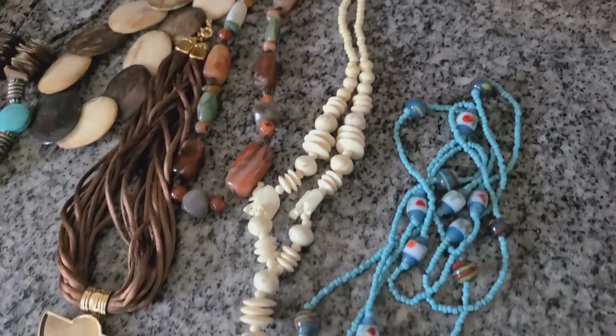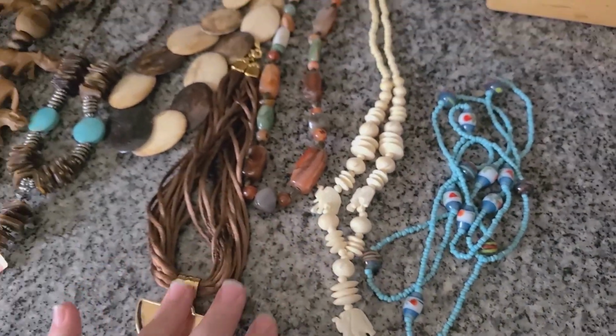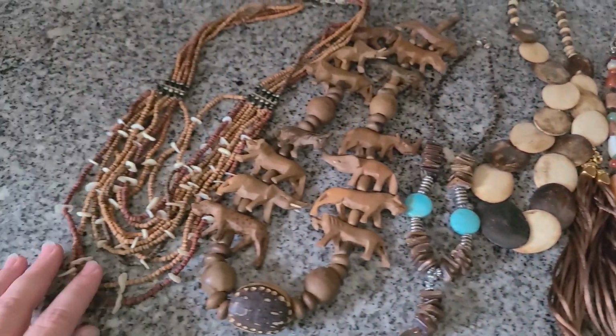This one is made in Japan. I just thought it was so cool. It's like a really neat statement piece. Alright, I'm in here in my kitchen. I wanted to show you these necklaces a little bit closer up. So here are the necklaces all lined up. I was able to pick out quite a few beautiful ones.